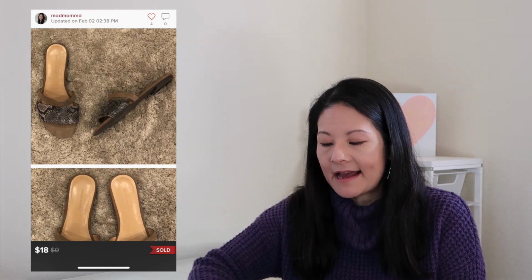The next item that sold was another pair of shoes. So it was a beautiful pair of slides from Banana Republic. It was a snake embossed slide. It was new without tags and a size 7.5. So if you've seen my other haul videos, you'll see that I did haul this in a recent Savers haul that I will highlight down below. So in that Savers haul, I did mention that I was very cautious about picking this particular pair of slides up. Mostly because of the brand.